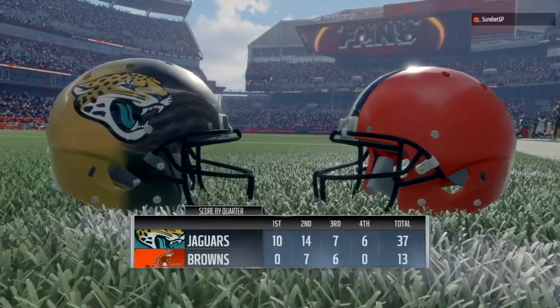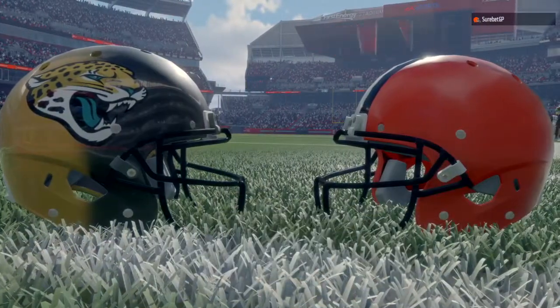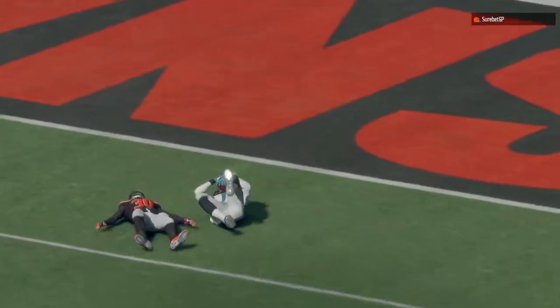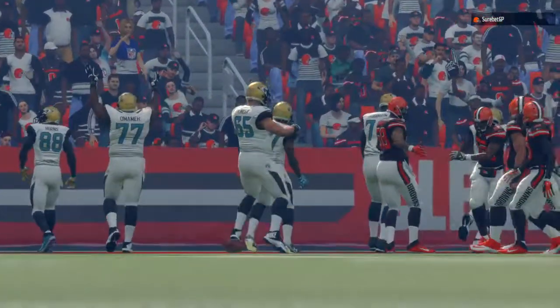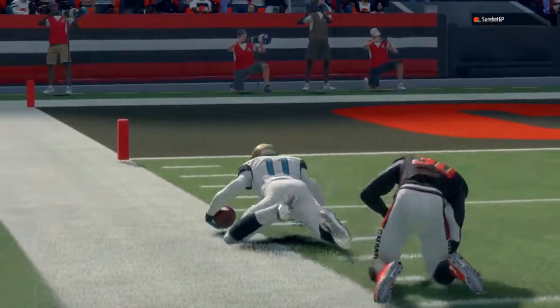So for the Jags, they keep pace for a playoff spot as they move to 7-3. And they'll get another road test next week as they head to Arizona to take on the Cardinals. Meanwhile, for Cleveland, it was a game they really needed as they drop back to 4-6. And they'll try to turn things around next week as they have a matchup in Cincinnati against the Bengals.